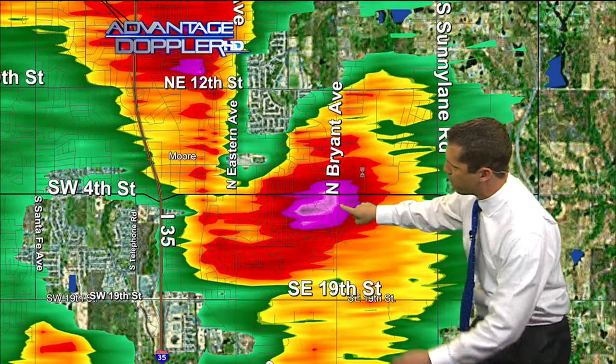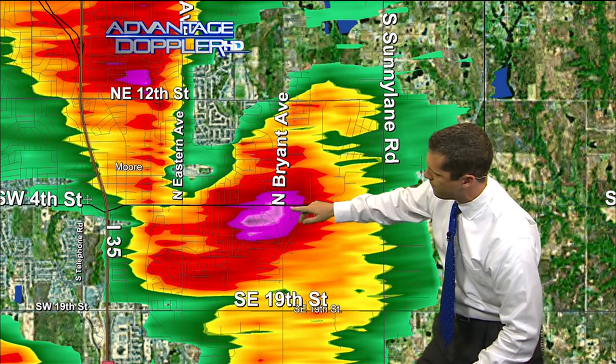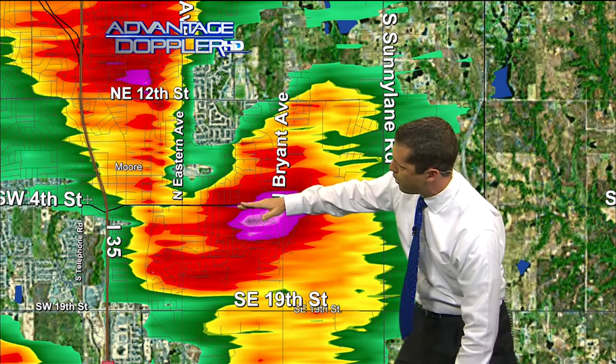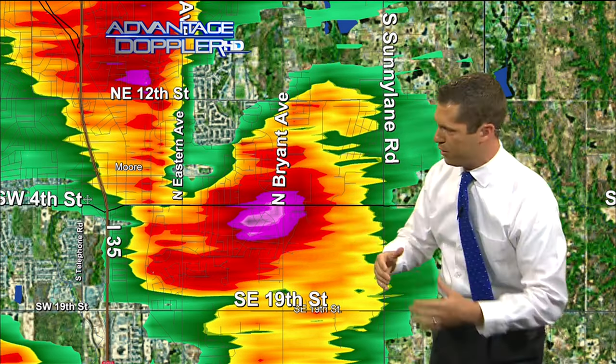Veterans Park right here. The Creeks at Wimberley is right here. There's a very large house. I think many of us who drive down 4th Street know exactly where that is. Veterans Memorial Park, tornado right overhead. Again, this is going to be the Creeks at Wimberley. This is going to be Rock Creek. Those are neighborhoods.